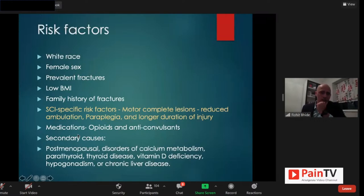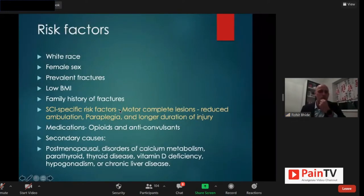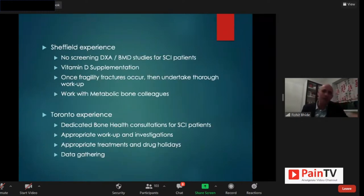But also another point to remember is many of these patients do experience a lot of pain, which could be nociceptive or neuropathic pain, and could be on opioids or anticonvulsants, which makes them vulnerable to developing osteoporosis as well. In terms of secondary causes, having seen it in Toronto, they have dedicated bone health consultations for spinal cord patients, where a very detailed workup is done, also looking for those secondary factors that I just mentioned in the previous slides, and then appropriate treatments are referred to.